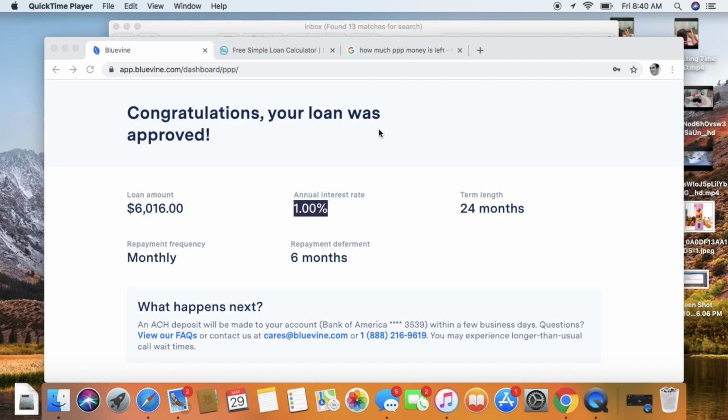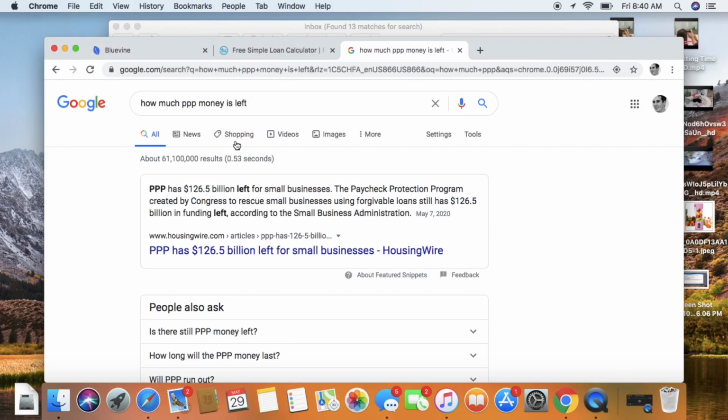There was, I think, like 3 trillion total, or maybe I can't remember. I guess we could look real quick, but there is $126.5 billion left for small businesses. This is after the second round was passed. So if you're a small business, if you're a trucking company, even just a one-truck operator like me, even if you're leased on, you are able to get these funds.